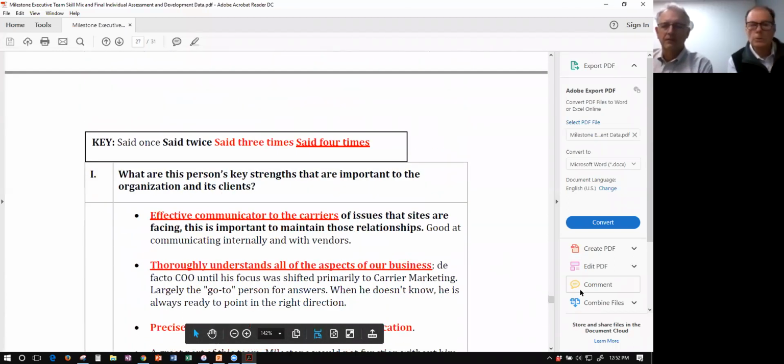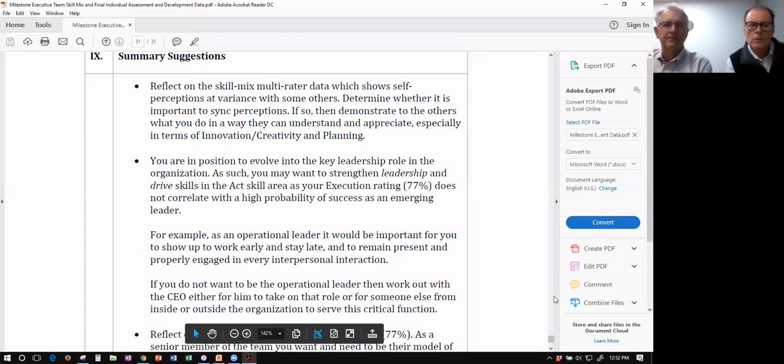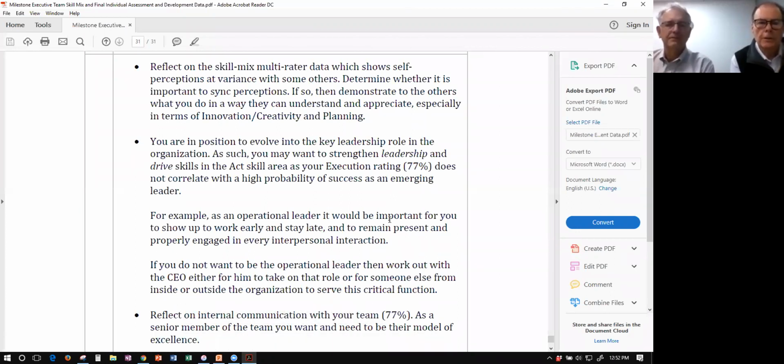Let's go down to 31, I think it is. Yeah. So this is towards the end of the report, and Peter and I summarize what we feel both the executive interviews and the multi-rater data is telling us. And we will review this with the leader to be sure the leader agrees, and if the leader wants to question, tweak, or emphasize one thing over another.